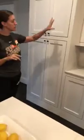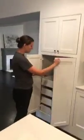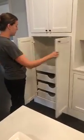So this is a cool place for like your coffee bar, right? This is all built in. This is new. I like it. And these insets are for all your cans and such.